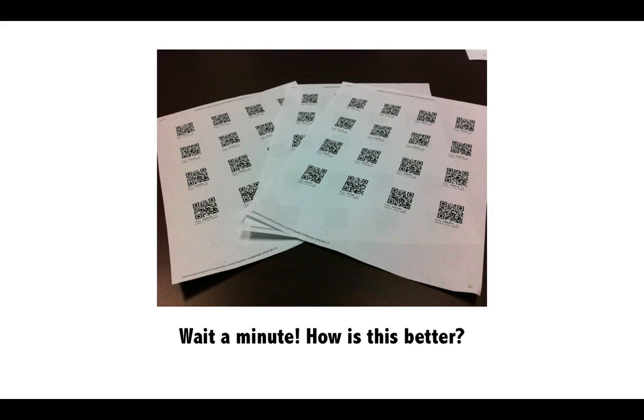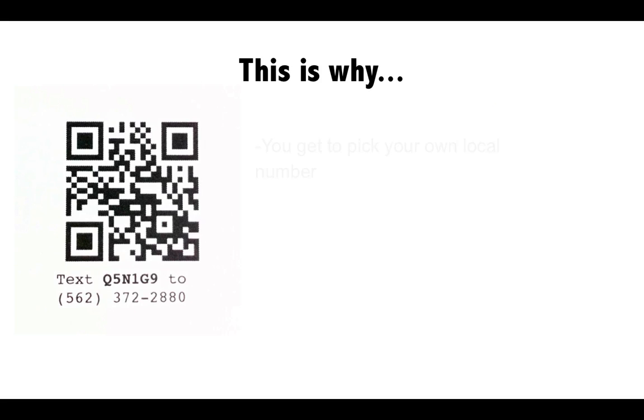Wait a minute. How is this better? I'm sure you're asking that question. I'm still having to print. Yes, you are having to print. But instead of taking it to a printer to get it done, you're printing these codes, a bunch of them, as you can see on these papers, on one normal piece of paper, that you're going to be able to hand out to people so they can punch the code and they come in. Why? This is why. This is what you're getting right here.